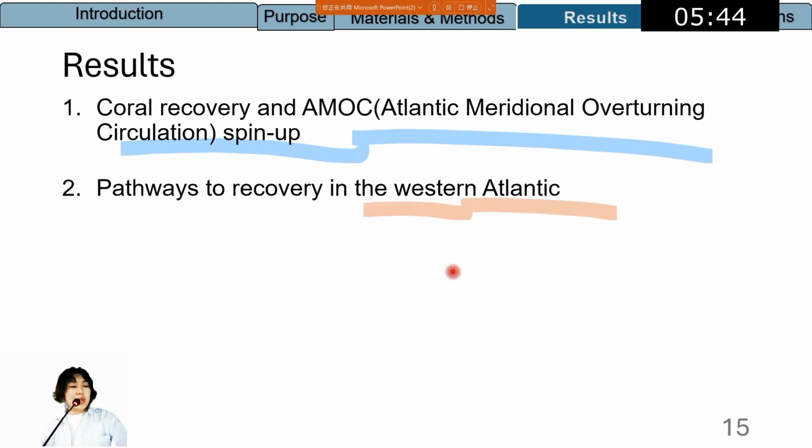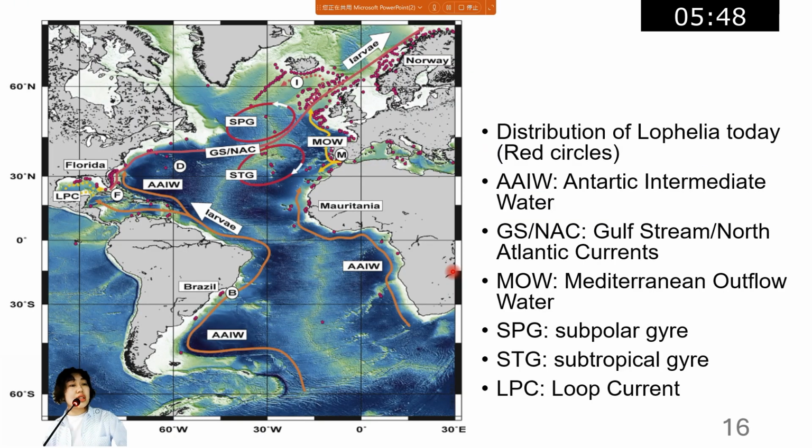The second part is the pathway to recovery in the Western Atlantic. Here is another map. The orange line going from south to north is the Antarctic Intermediate Water, and the red circles are the distribution of Lophelia today. In the middle, from Florida to Northern Europe, is the GS, the Gulf Stream, and the North Atlantic Current. The yellow line at the right of the two circles is the Mediterranean outflow water. The upper circle is the subpolar gyre, and the lower one is the subtropical gyre.